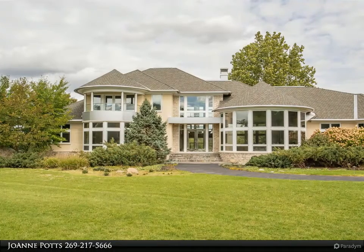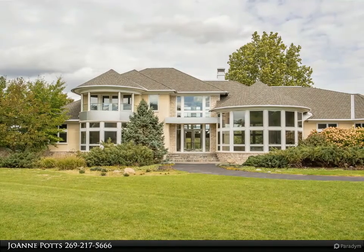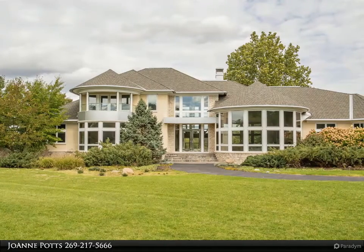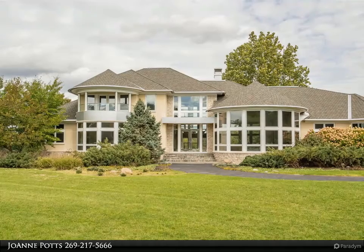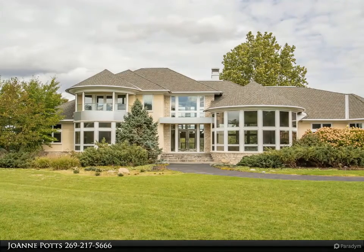This beautiful estate is located on 60.5 acres of privacy overlooking the Kalamazoo River. This custom-built 6-bedroom, 8-bathroom home is a work of art featuring floor-to-ceiling windows to provide water views from every room.